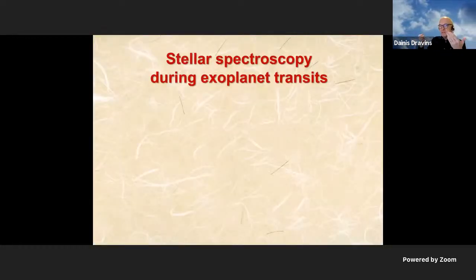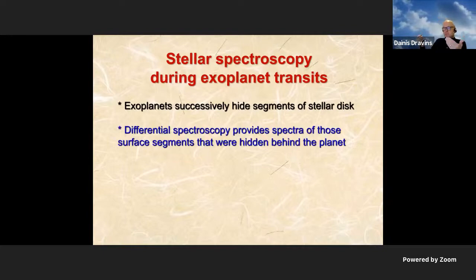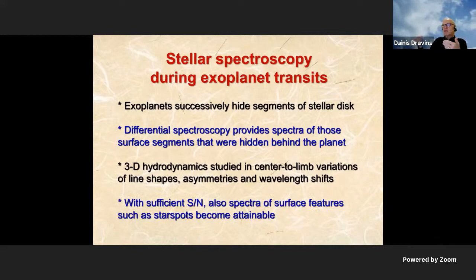Now, the steps to retrieve the stellar spectra are these then. The exoplanets successively hide segments of the stellar disk. We take differential spectroscopy to see how the spectrum changes during this moment, in order to find the spectrum of those small stellar surface segments that happen to be hidden behind the planet. And we can compare this with 3D hydrodynamics, from which we get predictions of the center to limb variations of line shapes, asymmetries, and wavelength shifts. And of course, if it would happen that the planet would cover a star spot, we would in principle, given sufficient signal to noise, also retrieve the full high resolution spectrum of that star spot.